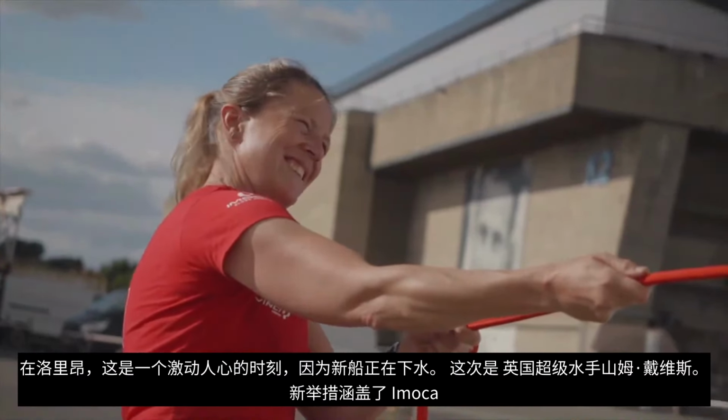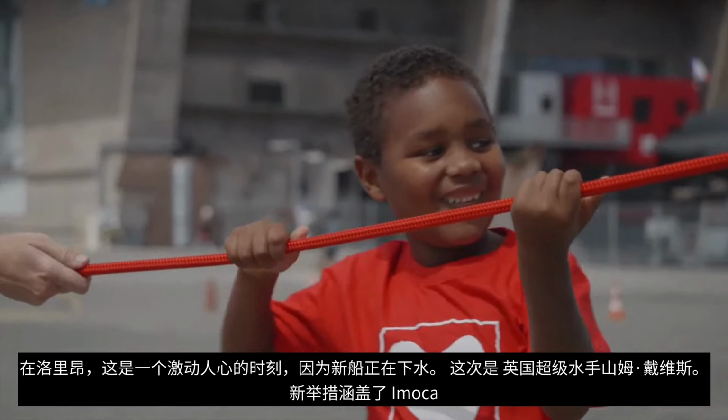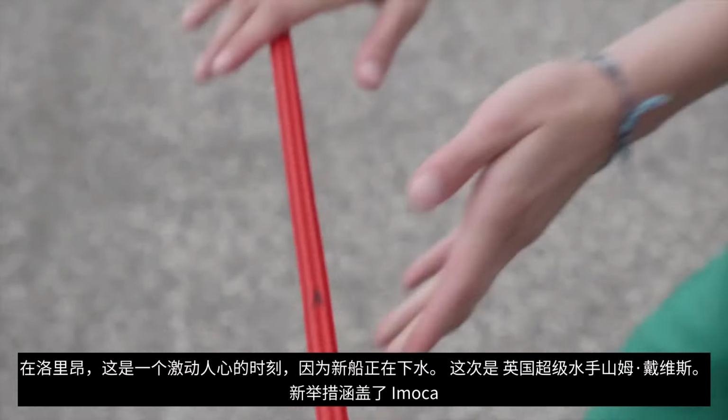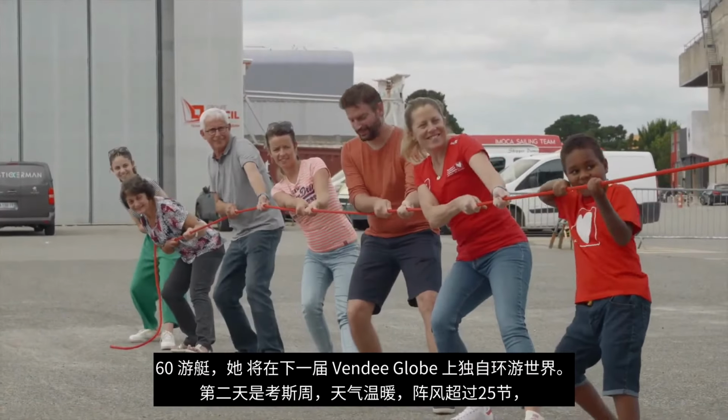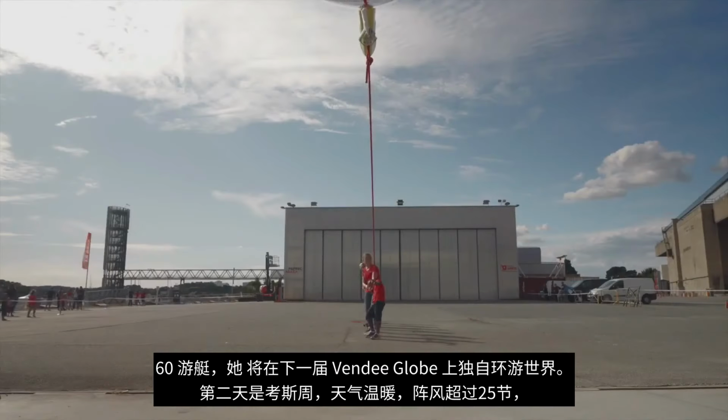This is an exciting time in Lorient as new boats are being launched. This time it's British super sailor Sam Davies and her new Initiatives Coeur IMOCA 60 yacht, which she will sail around the world solo in the next Vendee Globe.